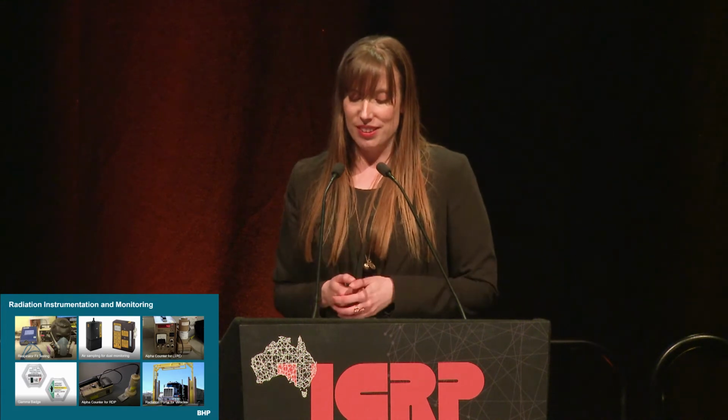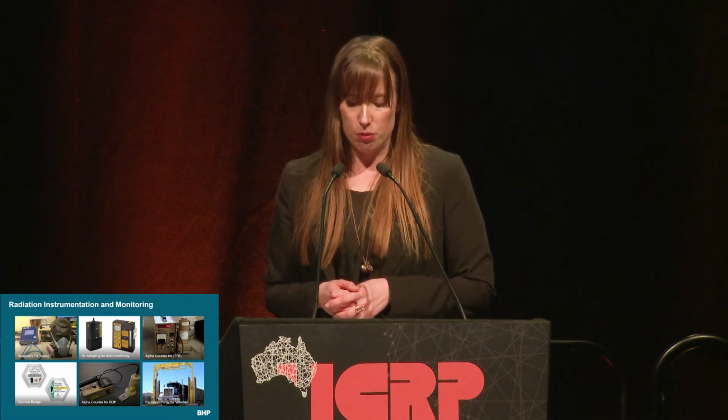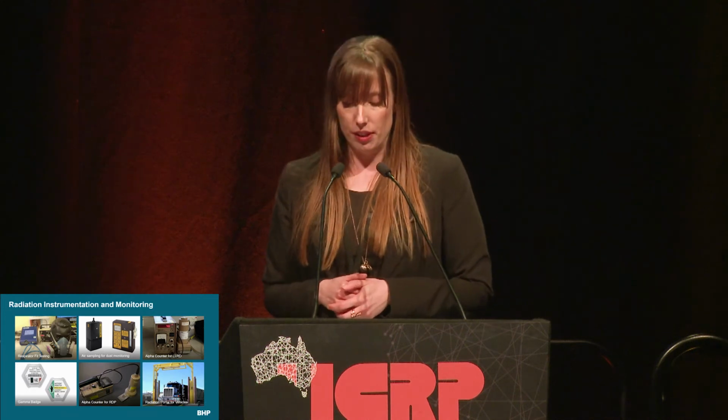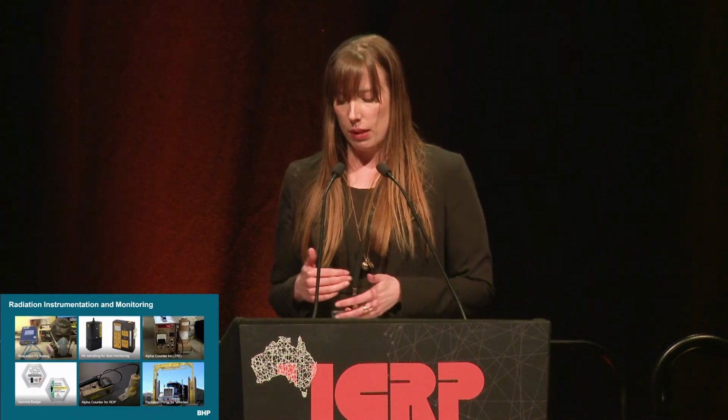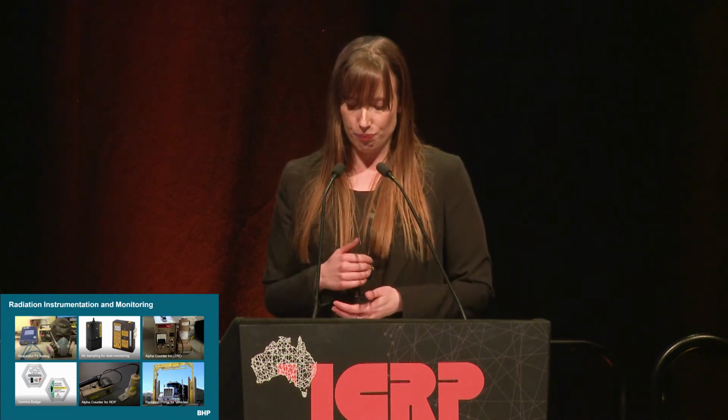And like all risk, we seek to be industry leading in the way that we manage it. So while the regulatory limits may be 20 millisieverts per year of dosage for radiation workers, at BHP we've set an internal constraint of 10 millisieverts per year. For members of the public, the international dose limit is 1 millisievert per year, and BHP Olympic Dam has established a dose constraint of 0.3 millisieverts per year.